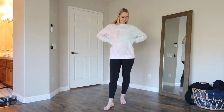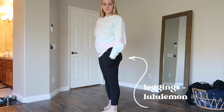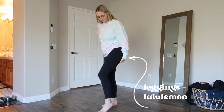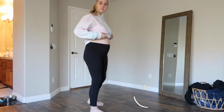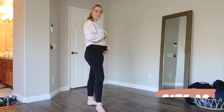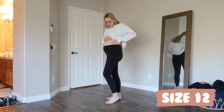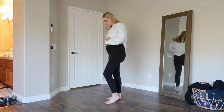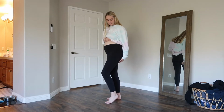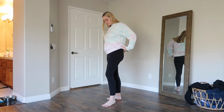I think it's so cute, and when I say I wear it every day, I literally probably wear it every other day. Leggings are also a staple in my wardrobe. I also probably wear leggings every day, and I recently just invested in some Lululemon leggings. And I talked about this in one of my vlogs, but guys, they are the best leggings you will ever wear. These are the 25-inch seam high-waisted with pockets. I really wanted the ones with pockets, and honestly, I'm never gonna wear any other kind of leggings ever again.